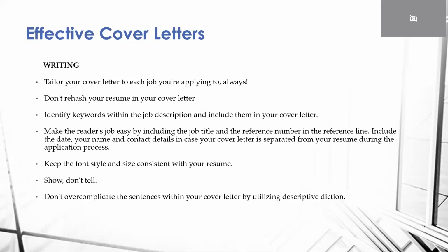Keep the font style and size consistent with your resume. It is recommended to use an easy-to-read font like Arial. Show, don't tell. Use concrete examples to demonstrate to the reader how you developed a relevant skill or exceeded expectations in your current role.